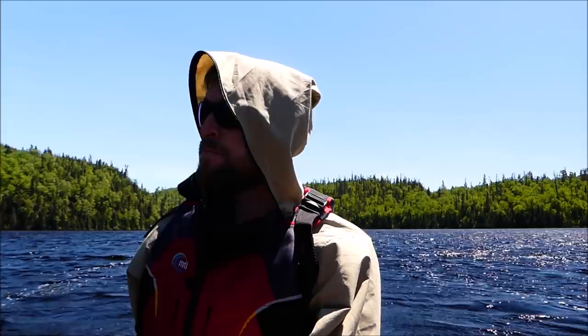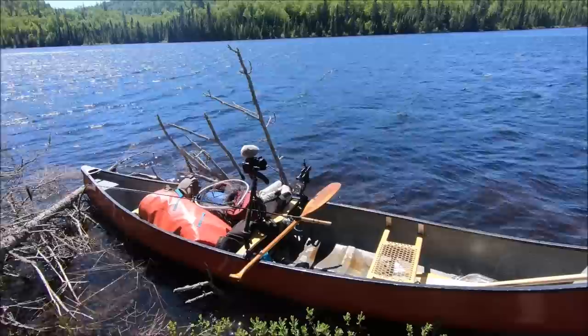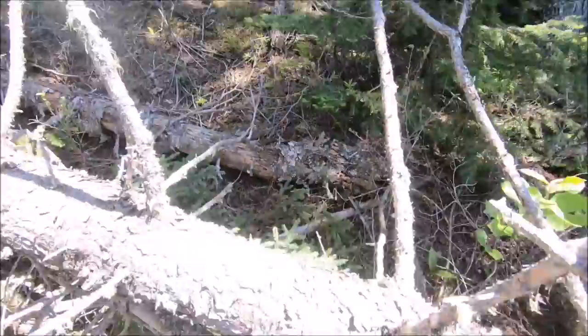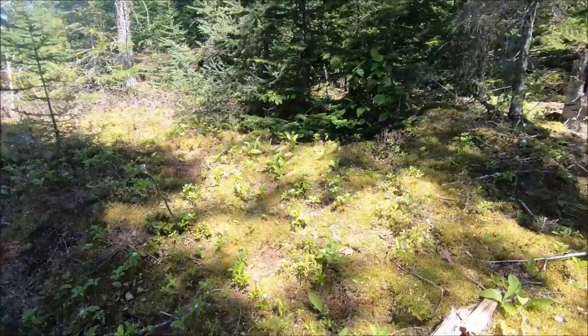This might be all right. Joe's over there looking for a site too. He's taking that shoreline, I'm taking this one. And the main thing we need is an opening like this for Joe to get his tent down. That looks all right. I just have to get over this. Around. Oh, no, it goes that way too. Okay, one sec. This is pretty good. I'm gonna call him over. I don't think we'll do better than this.